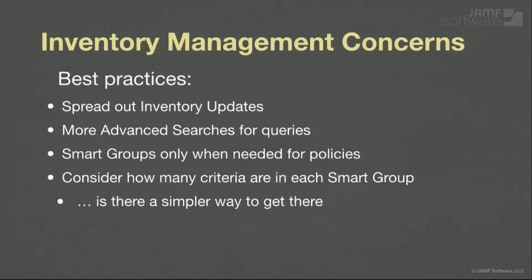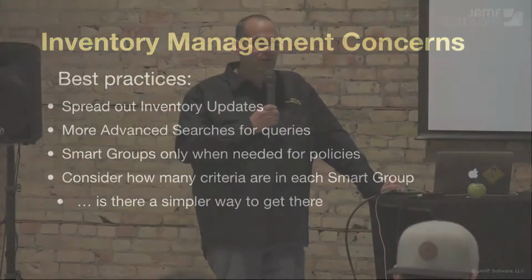This is a really important consideration as you're doing your planning. Also, consider how many criteria you're using in your smart group. If you came up with some sophisticated smart groups because you were working late one night and were really taken with your own brilliance, and now you have 25 criteria in your smart group, we actually see smart groups that exceed 20 criteria, and not so happy things happen in those scenarios. So we really want to come back to the fundamental concept your Jumpstart engineer probably made: what's the simplest way to get there?